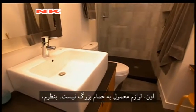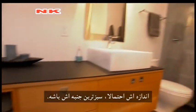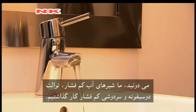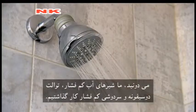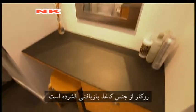It's not the huge, typical master bathroom suite. I think the size of it is probably the greenest thing. We've got low flow water faucets, a dual flush toilet, low flow shower heads, and this material on the countertops is a compressed recycled paper.